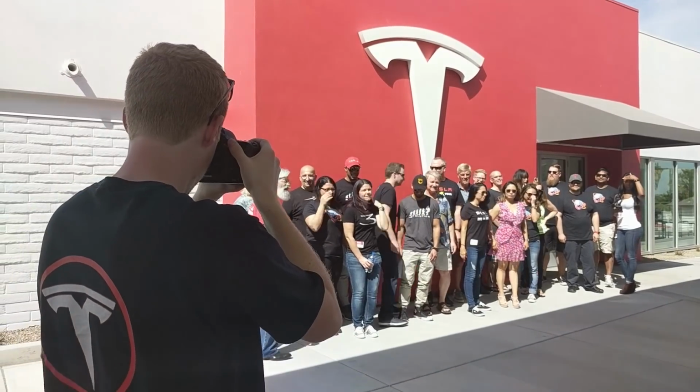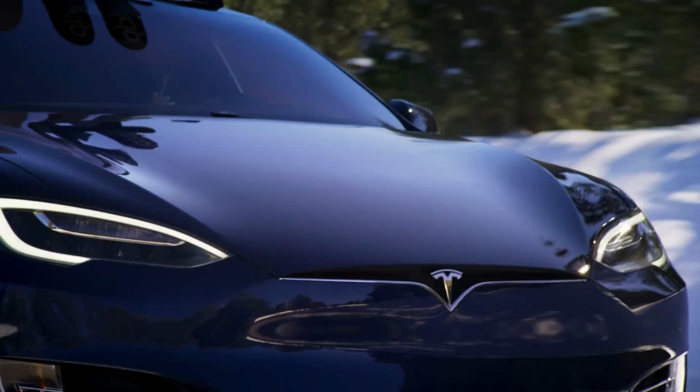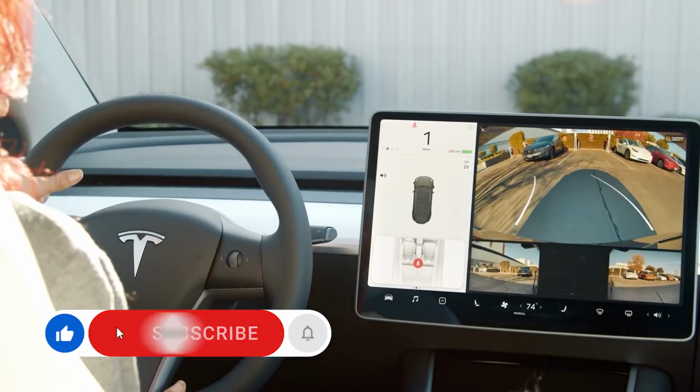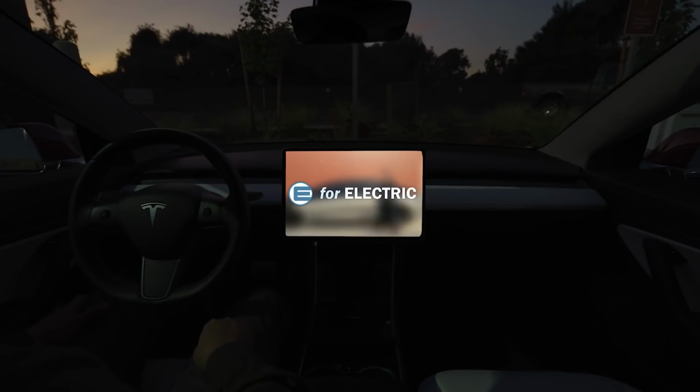Many Tesla supercharger locations have become hangout spots for Tesla fans who get out of their cars and socialize with other Tesla fans. Plus, Tesla has a large screen in every single car where people can watch Netflix, play games, and more importantly, watch YouTube.